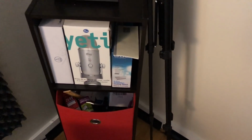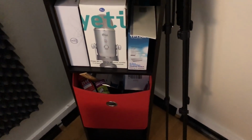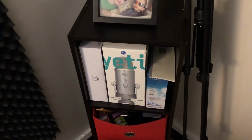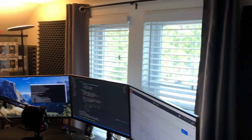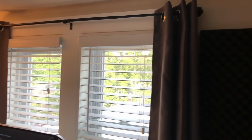Down here we have the Blue Yeti mic and the box for the AT2020 mic, some other stuff like business stuff, envelopes and pens, nothing exciting. We get some acoustic foam. When I moved here, this room was very, very echoey when it was empty. I actually didn't even think I was going to be able to have this as my office, but once I put these up, I got the rug in, we got all the stuff in, it really minimized the echo. And these curtains are supposed to be soundproof and help with the echo as well.